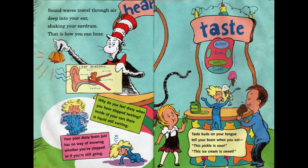Sound waves travel through air deep into your ear, shaking your eardrum. That is how you hear. Why do you feel dizzy when you have stopped twirling? Inside your ears, there is liquid still swirling.